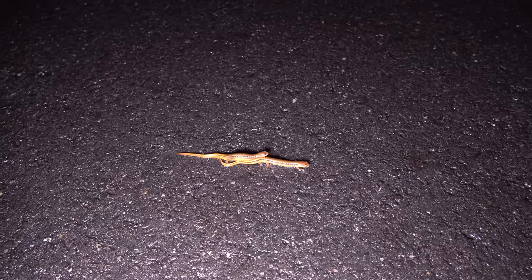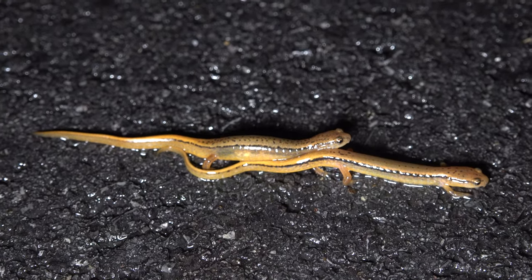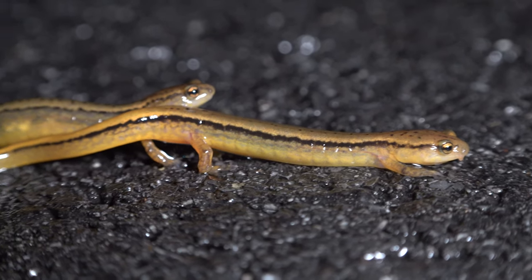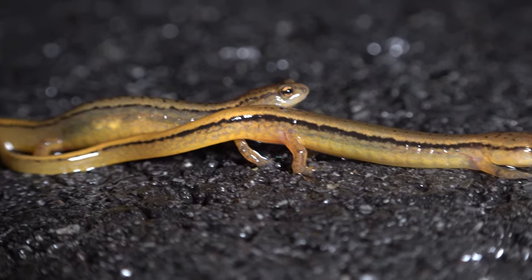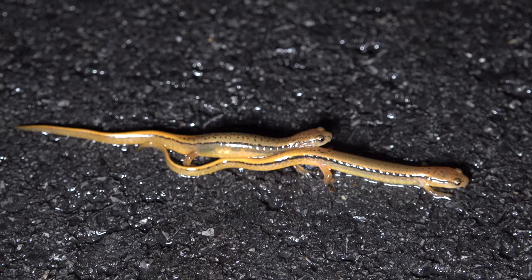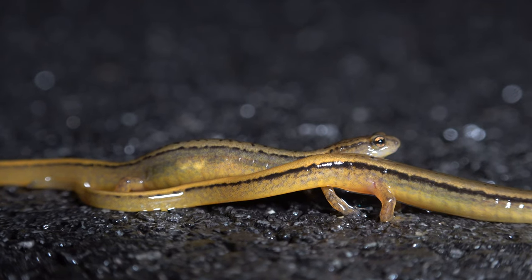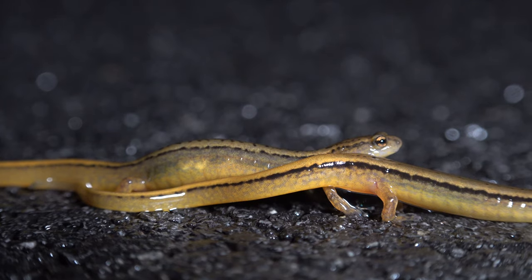All right, guys, look at this. This is super cool. It looks like these guys are potentially gonna mate or something like that. Not really sure what's going on. I would imagine mating or something like that. That's super funny. Unfortunately, these guys can't really do this in the road. All right, I think I know what I have out here.